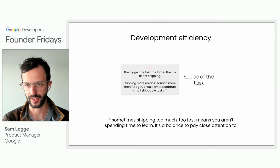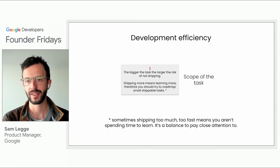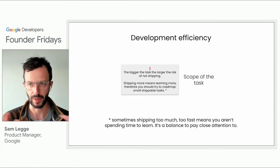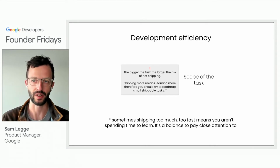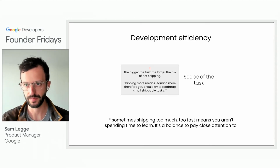There's a little asterisk there that says, sometimes shipping too much, too fast means you aren't spending time to learn. So I always like to remind teams that you can't work on 5 features in a week, because then you're not spending time learning. So that's obviously a balance here, but typically the balance for most teams is more in the camp of building or scoping too large of tasks versus too small of tasks.